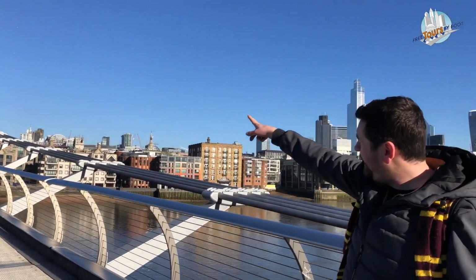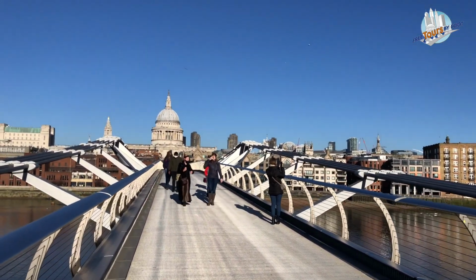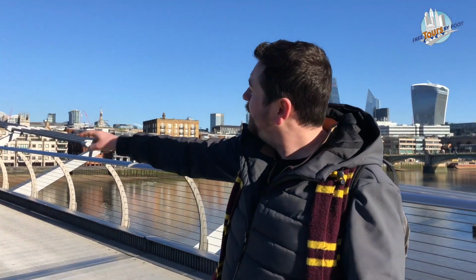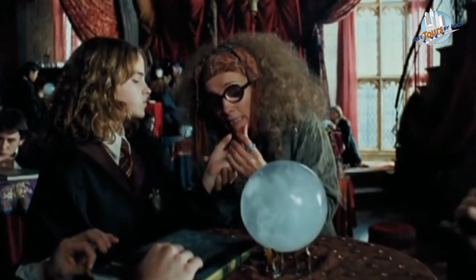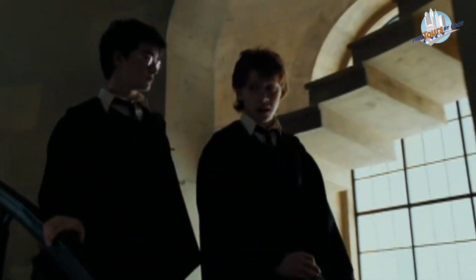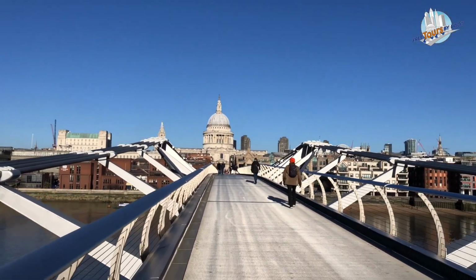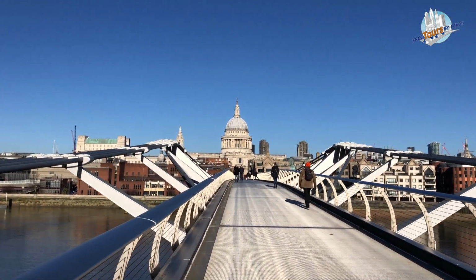St. Paul's Cathedral again. We, as Muggles, call it St. Paul's. You, as witches and wizards, might call it Hogwarts. The dome is Divination. So Hermione's least favourite lesson, Divination, is based in the dome of St. Paul's. Also, if you've seen Fantastic Beasts, you may also recognise it when Dumbledore is standing on here, looking round, talking.